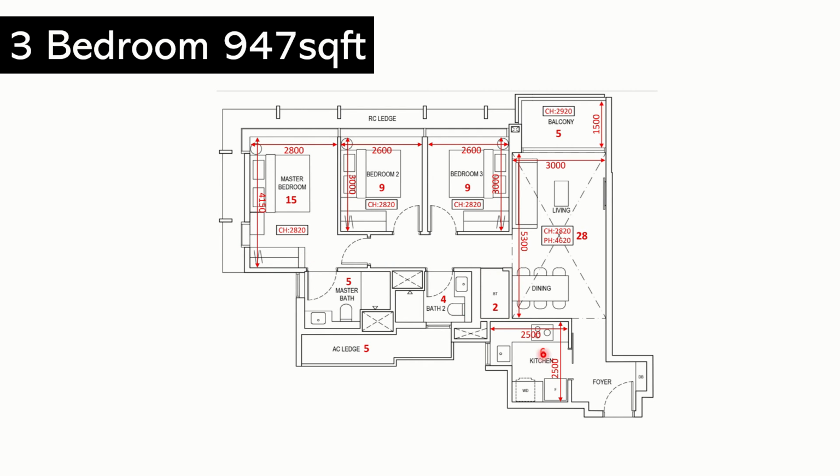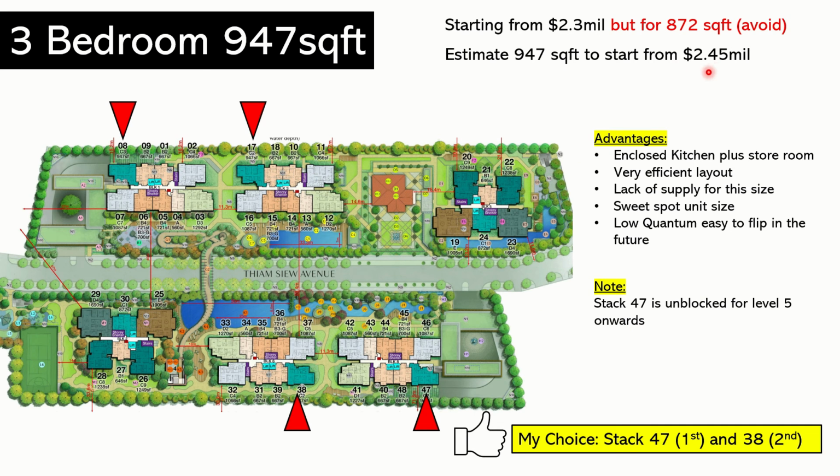They have enclosed kitchen. And then I think it is possible to get 947 square feet starting from 2.45, which is on the second floor. It should be this stack 8, which is the 0208, that's starting from 2.45. But in my opinion, I still believe stack 47 will be my very first choice, unless the developer prices it very high. If the price is only a little bit different, still go for the stack 47 because of the unblocked view for level 5 onwards.